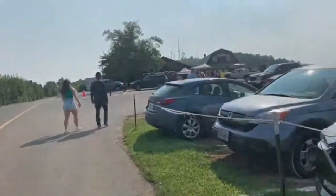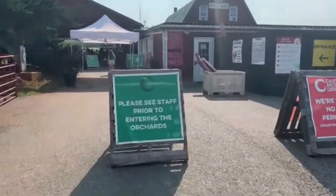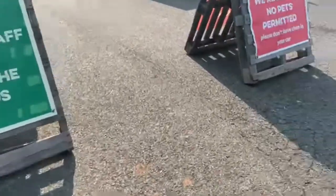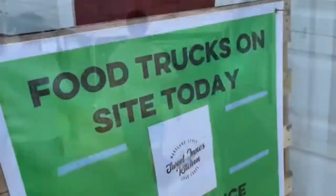So this is a place called Carter's Mountain. I go here at least 3 to 4 times a year to get apples and pumpkins, peaches, and to just come up and do other things.